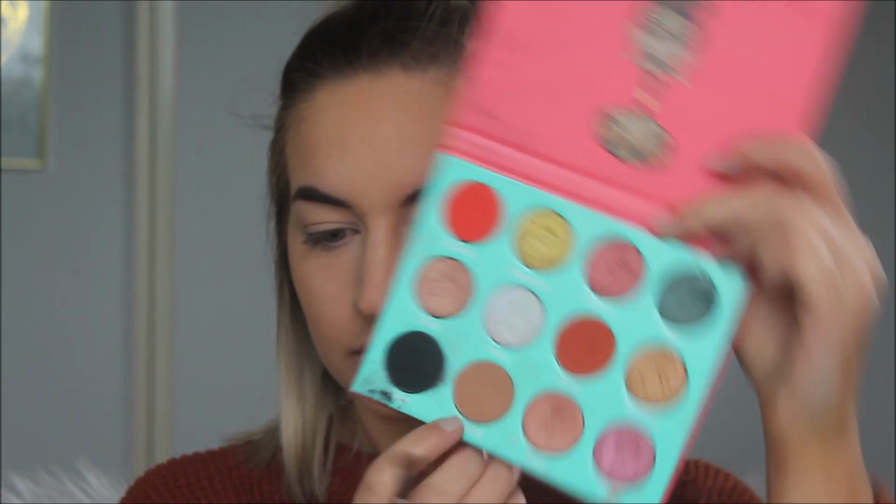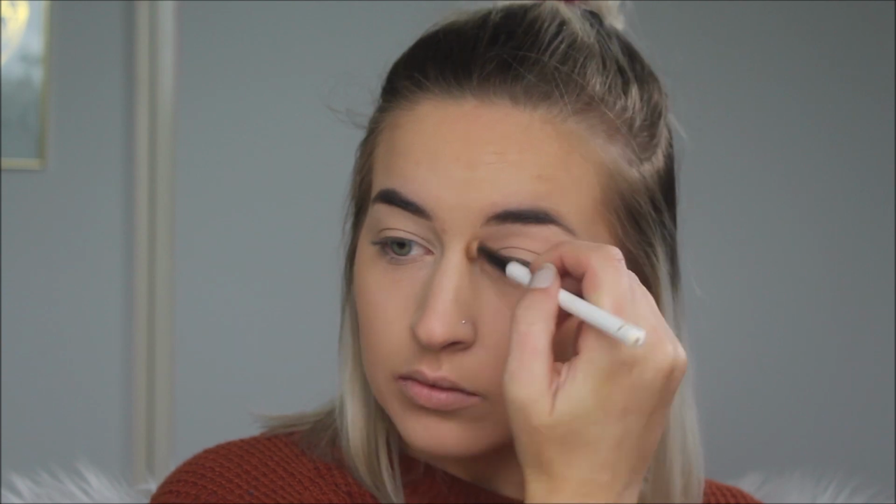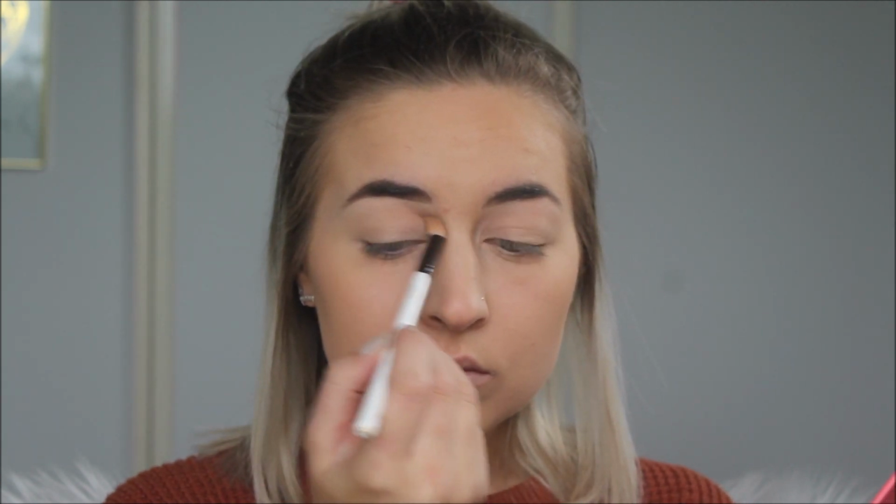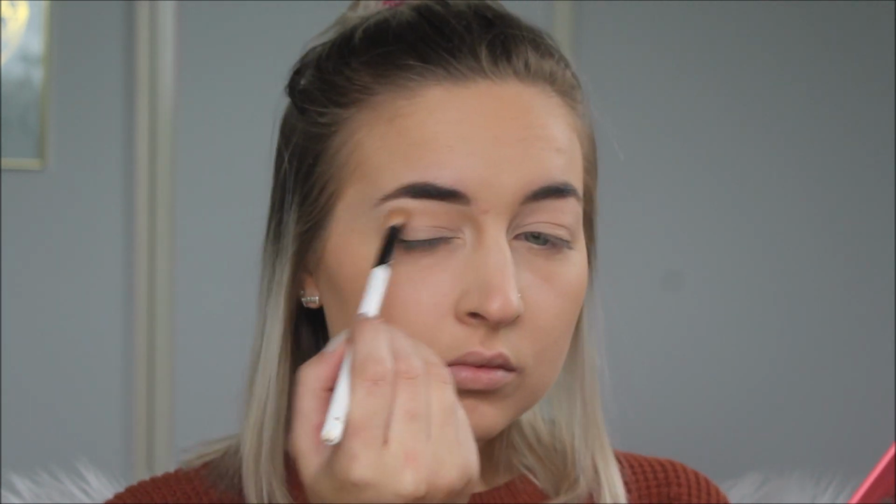Taking my Saharan palette by Juvia's Place, and I'm just taking that matte brown into my crease and bringing that down into my inner corner where my nose is, just for some more definition, and using this as my transition shade.